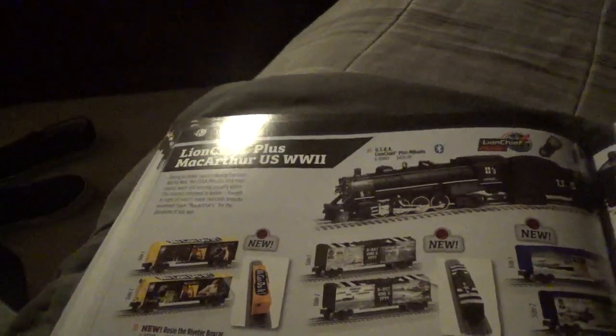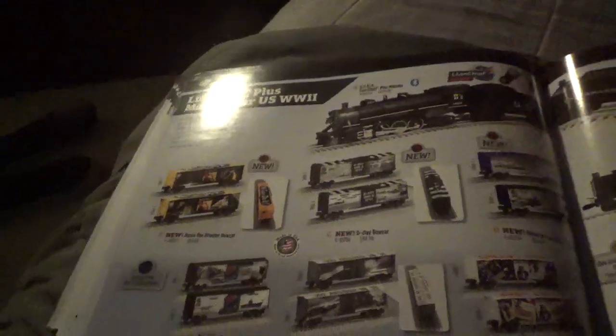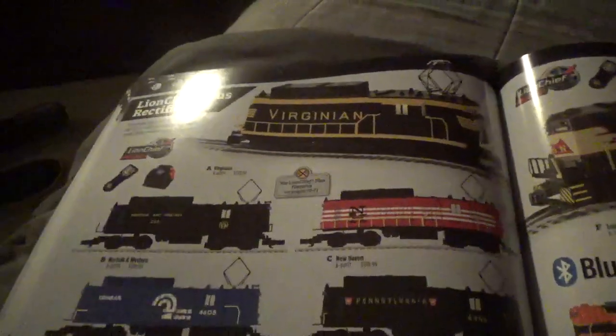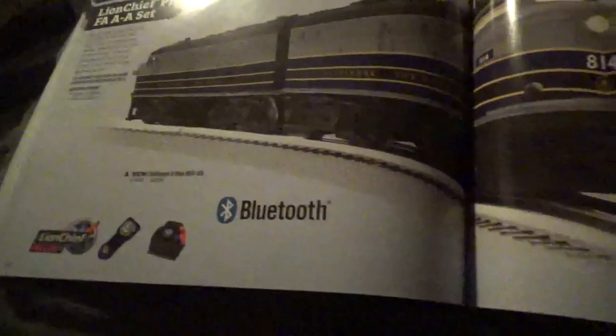1789, that's when our country ratified, well, the Constitution was ratified in 1789. You got LionChief Plus MacArthur US World War II. For those who are US history buffs or World War II buffs, I recommend y'all getting these cars, you know? Hey, that's fun. Here are the LionChief Plus rectifiers and GP7s, GP20s and GP38s. LionChief Plus A-A sets.